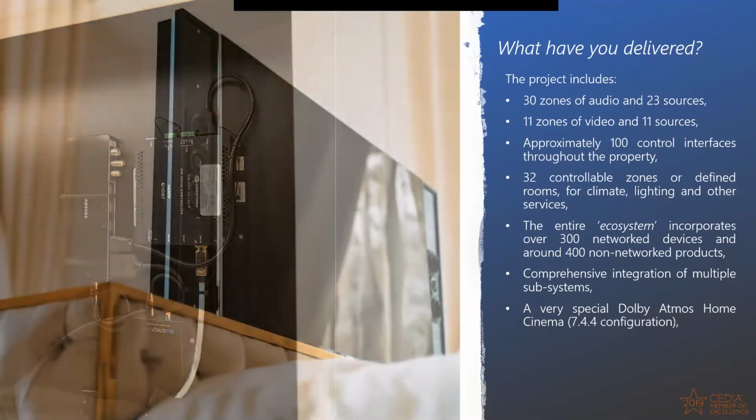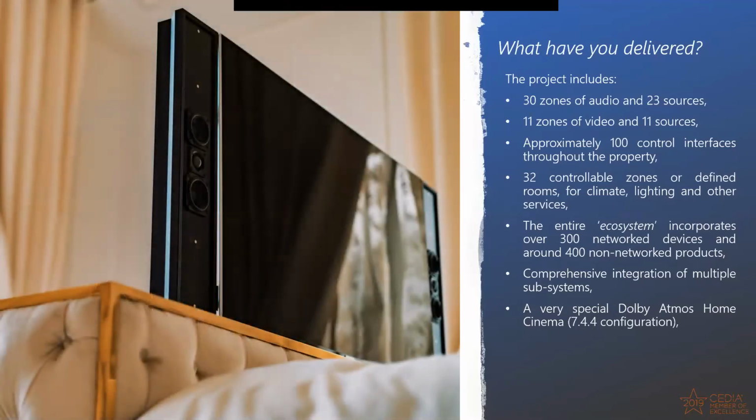We had about 30 zones of audio. That includes the ability to connect DJs into the system and pump the music from the house into a PA system if needed. There's 11 zones of audio and different sources associated with that. There's keypads, lights, PIRs, touch panels, televisions that have got touchscreen interfaces, remote controls, iPads, and everything like that. There's over 100 different devices throughout the house.